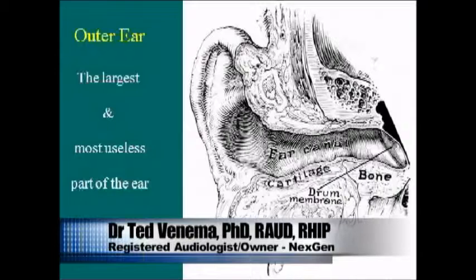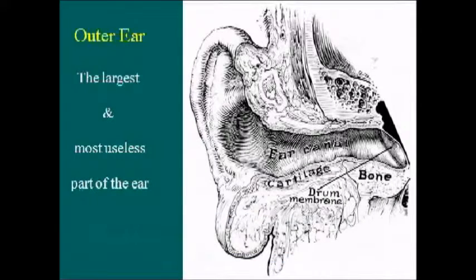First of all, let's get back, Dr. Ted, and talk about the parts of the ear. We see the thing on the outside, which can be big or stick out or whatever. But it's the stuff you can't see that's important. That's right. The outer ear is the biggest and the most useless part. Good to hang earrings on or put your glasses around, but it has a unique shape, and your ear canal is about 1 inch long, down to your eardrum. Your eardrum is about as big as the tip of your pinky finger, about 1 centimeter across.